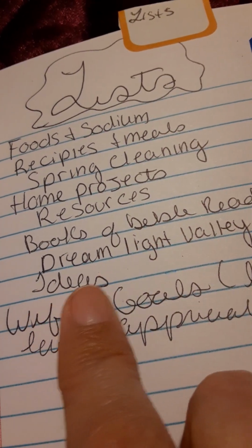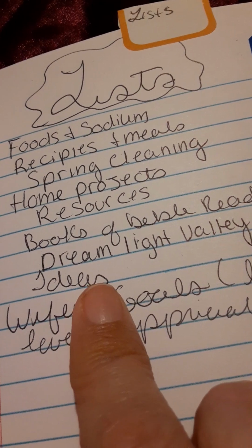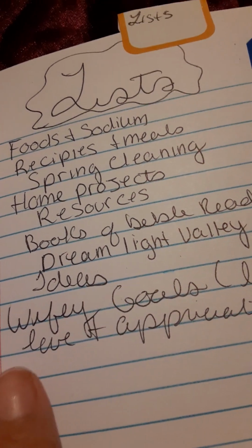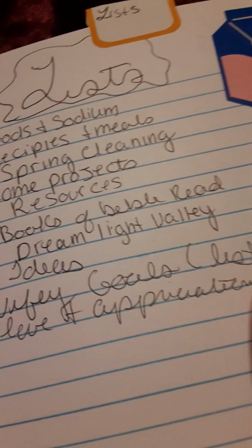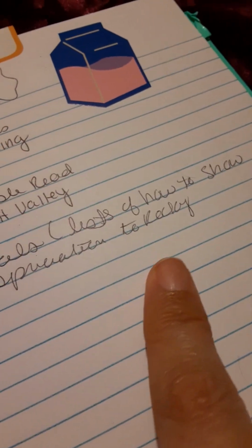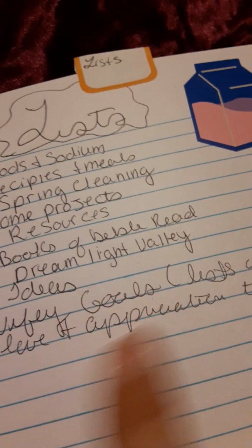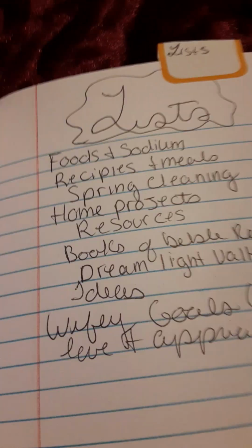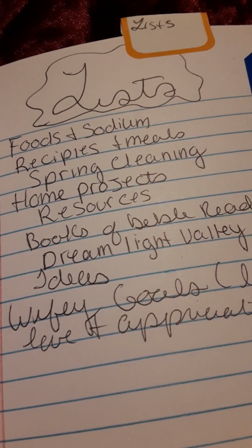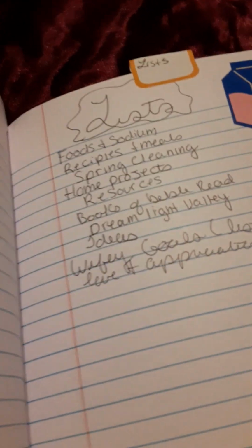I want to make a list area of any ideas that I get. Creative ideas, crafty ideas, things I want to make goes in there. And then I want to make a list of wifey goals. Lists of things that I can do to show love and appreciation to my hubby. There's a couple more lists that I want to add on here. And then I'll go through and I'll divide this paper into those lists. So there's that at the back.